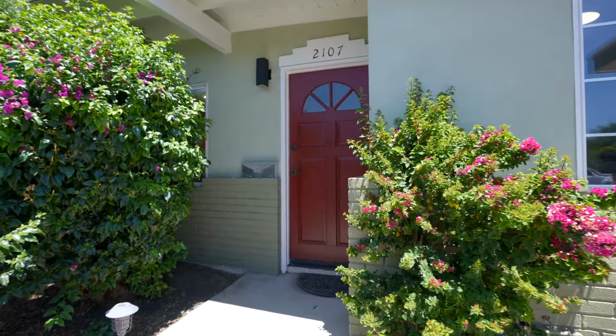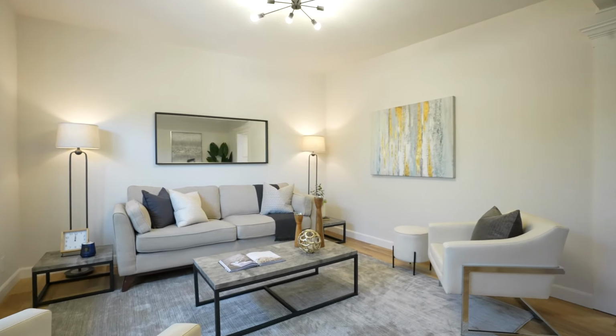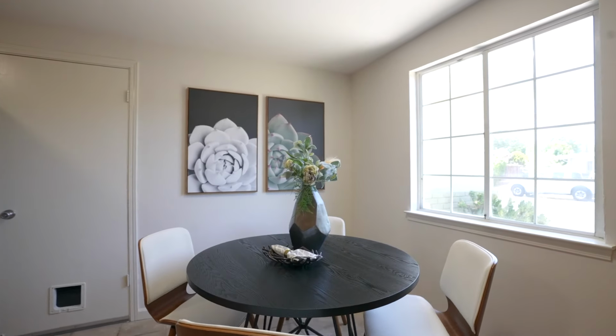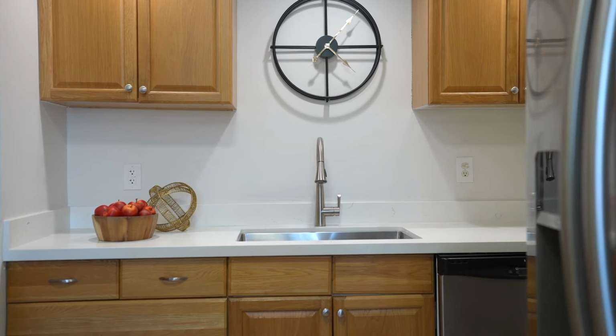Entering through the front door, guests will be greeted by a large living room featuring newly installed laminate flooring and tall ceiling, as well as access to the spacious kitchen and dining nook. The kitchen features quartz countertops, stainless steel appliances including a gas stove, and tile flooring.